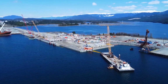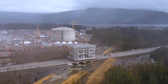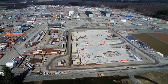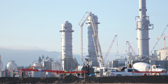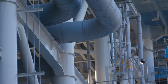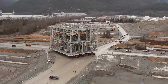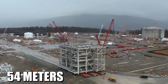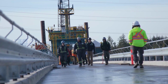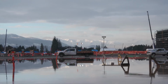Shipped across the Pacific Ocean, they were then carefully transported by road from the port to the construction site, a task requiring precision and engineering expertise on a massive scale. But the process modules are just the beginning. At the heart of the facility is the absorber column, a colossal structure designed to strip carbon dioxide from the natural gas before it's liquefied. Standing 54 meters long and weighing 800 tons, this piece of equipment is the largest at the site and was installed with the help of 3 giant cranes, each one maneuvered with the precision of a surgeon.